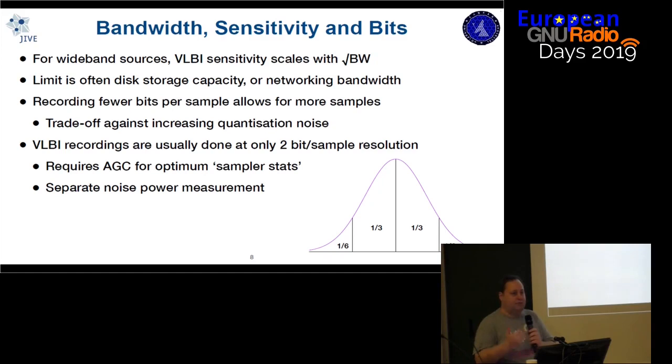And of course, using fewer bits for your samples means that you can have more samples. The most extreme case of that would be only 1 bit per sample, but then you get a lot of quantization noise. And the trade-off, surprisingly, ends up pretty close to only 2 bits per sample. So almost all VLBI is done at only 2 bit per sample resolution. And imagine you're having a noise signal, and these are basically the bit values. You want like a third of the area to be 1 bit, a third the other, and then 1/6 for the outliers. That gives you kind of the best sensitivity.